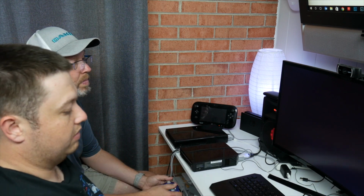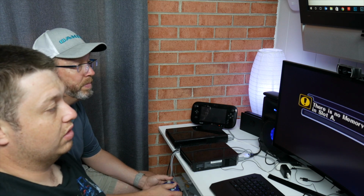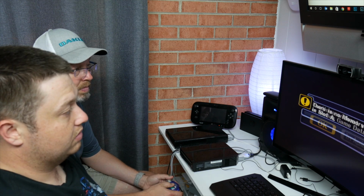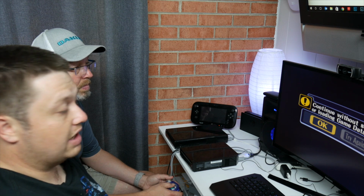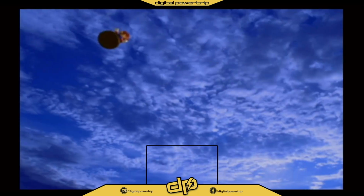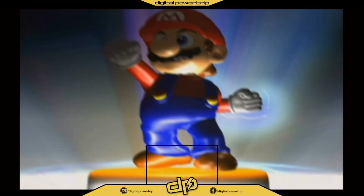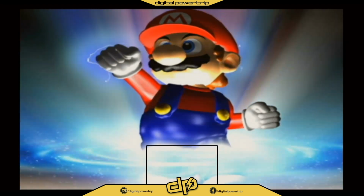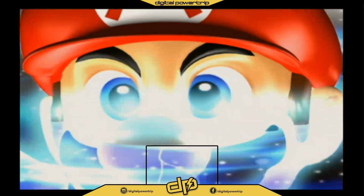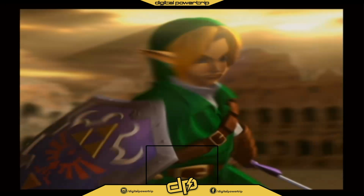Alright, so it would have been nice if they made it to where you could navigate the menus with the GameCube controller, but it's no big deal. I don't have a memory card inserted right now, but once again, no big deal. And remember, this is only 480, so it's doing a really good job at upscaling. Yeah, it looks good. One thing I do want to show you guys, if I can do it without messing up my recording, is the way this works.